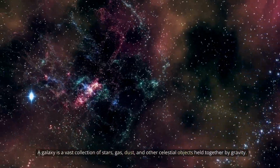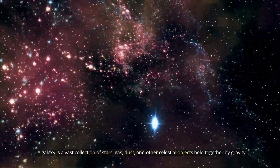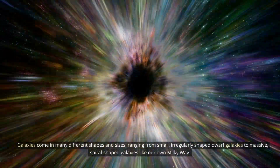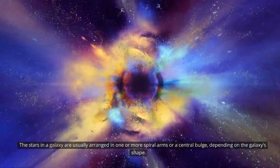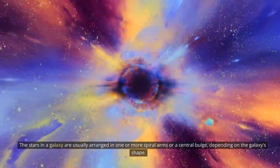A galaxy is a vast collection of stars, gas, dust, and other celestial objects held together by gravity. Galaxies come in many different shapes and sizes, ranging from small, irregularly shaped dwarf galaxies to massive, spiral-shaped galaxies like our own Milky Way. The stars in a galaxy are usually arranged in one or more spiral arms or a central bulge, depending on the galaxy's shape.